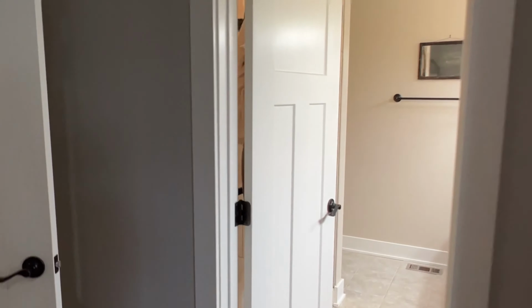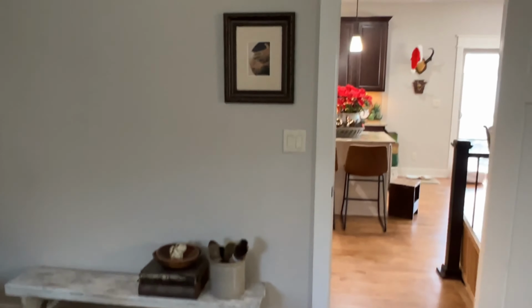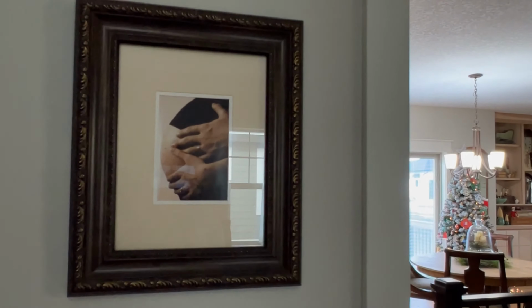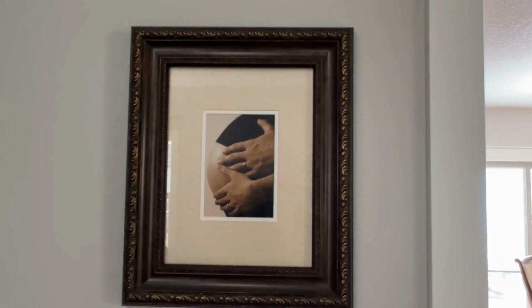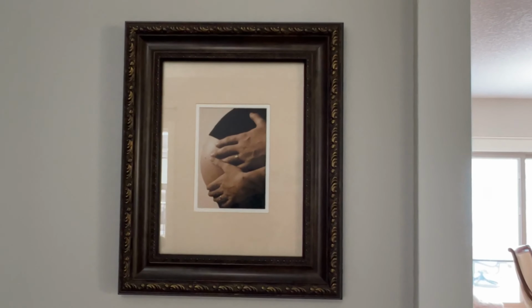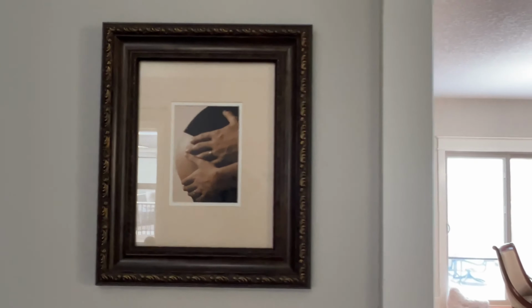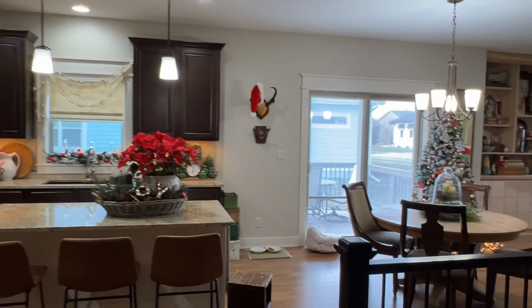And then no Christmas in our bathroom. This is a picture of Matt and I holding my belly. Probably, I don't remember exactly, I would say a couple weeks maybe before Carson died. Very memorable pictures because we did not do that with any of the other kids.